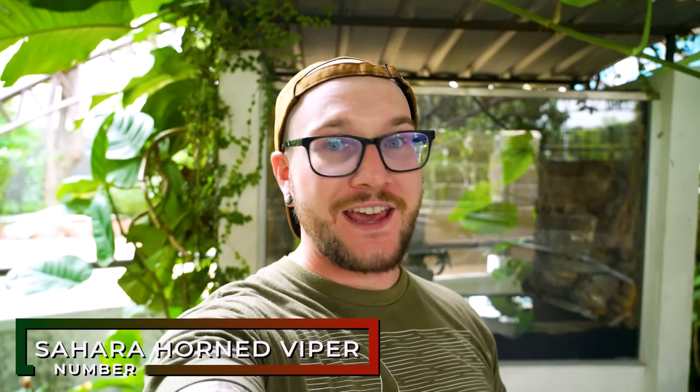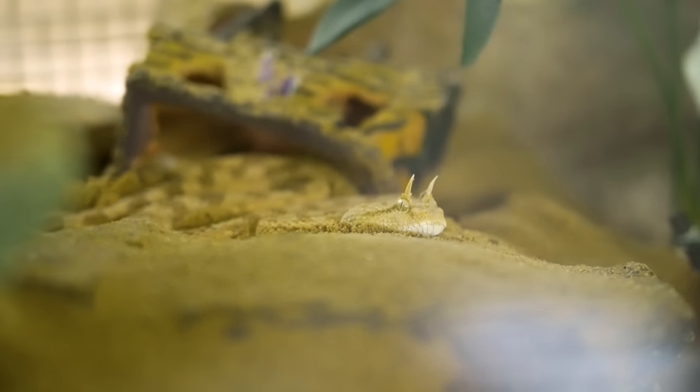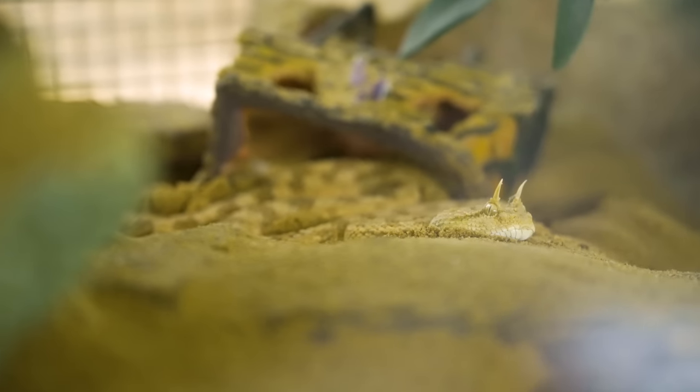Number five on our list is a Sahara horned viper. Now this is a viper, so they've got a similar type of venom to other types of vipers, which is very interesting. Obviously, on this list, we're going to talk only about snakes that you probably didn't know existed, and all of them are going to be hot, which means that they're venomous. Now these guys are from the Middle East. Now you have these, what Dave called supraocular scales.